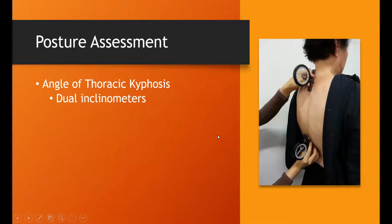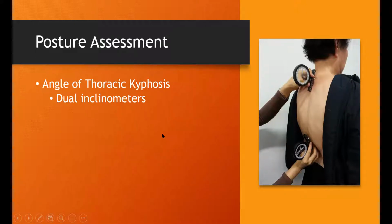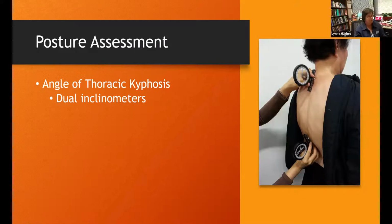So the measurements we took were several for posture. And keep in mind, this was Dr. Zhang's PhD dissertation. So you're always encouraged to use lots of measures and measures that have evidence of being reliable and valid. So that's exactly what she chose.